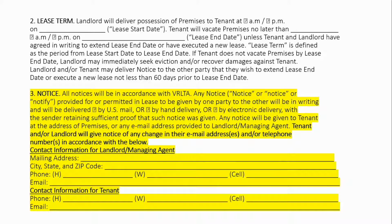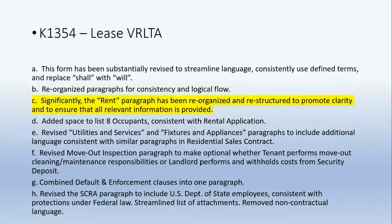So how many times as the listing agent for a rental do you get a call later from the tenant saying, hey, I don't know how to get in contact with the landlord? I mean, it was in paragraph 8 before, I think. The information was in there, but it's like Google now. No one looks past page 1. So pretty much we're going to have one-page documents from now on. They're going to be 6 feet long, but they'll be one page. No. So they moved that around and put it into that notice paragraph.